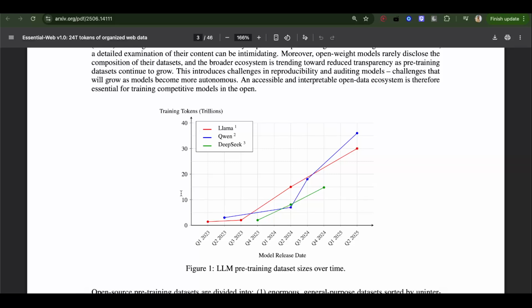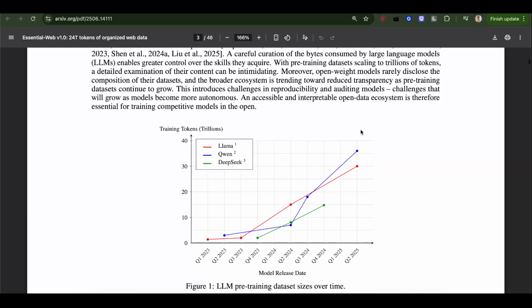You see here that pre-training data is growing for all of these models. So this is trillions of tokens, over the years. And we see for Llama, it goes from maybe 2 trillion tokens all the way to 30 trillion tokens, which is crazy. DeepSeek also goes from maybe 3 trillion to 15. And Qwen from 6 trillion all the way to 36 trillion tokens, which just shows that we need a lot of pre-training data.